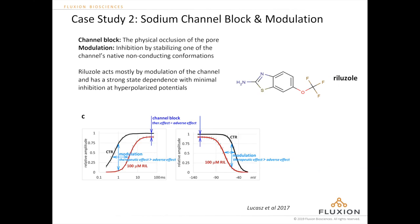Sodium channel inhibitors act in two major ways: channel block, which is the physical occlusion of the pore, or a pore blocker; and modulation, which produces inhibition by stabilizing one of the channel's native non-conducting conformations. Riluzole is a good example of a drug that acts mostly by modulation of the channel and has a strong state dependence with minimal inhibition at hyperpolarized potentials. You can see from the shifts here how it works.